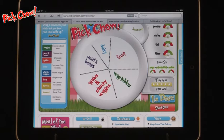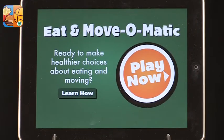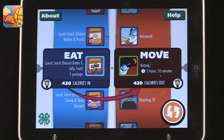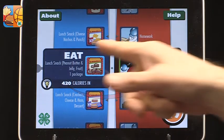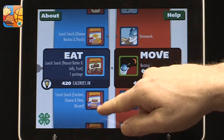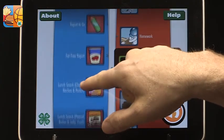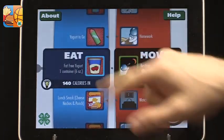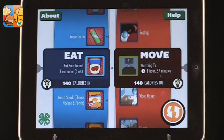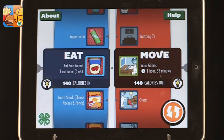This really takes you exactly to where we are right now. This is the Eaton Move Omatic. If you click on play, what you see is what you ate and how much movement you need to do. So let's say we ate, right now we're on snacks, fat-free yogurt for about 140 calories. Then watching TV, we need to watch TV for almost 2 hours to burn those calories.